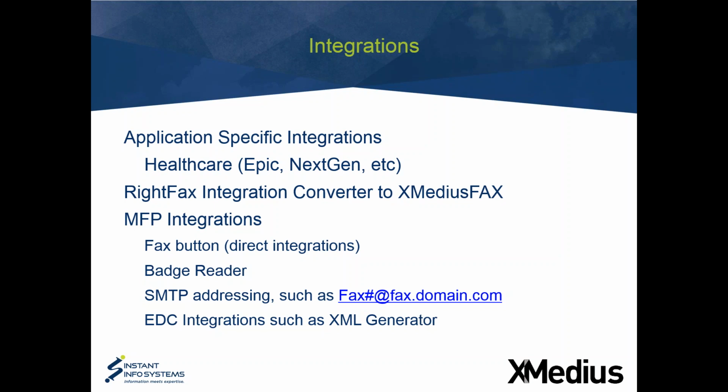As Carol mentioned, we do have some very specific healthcare connections that have been built. But in addition to that, there are web services APIs that are available, or these converter applications. And that's where Instant Infosystems can work with you to really determine what the integration points are and how we can integrate to those in these newer applications.